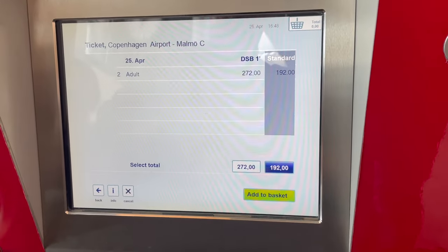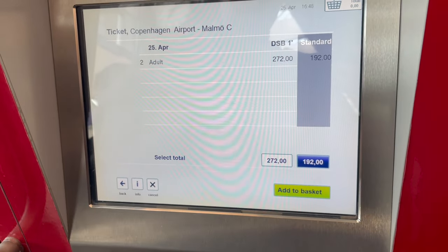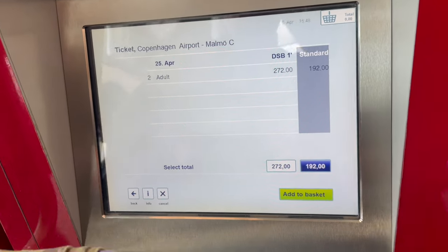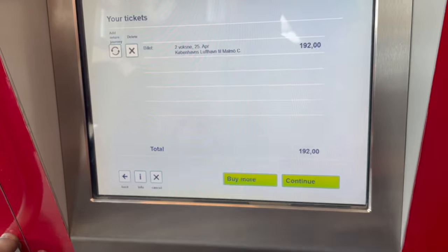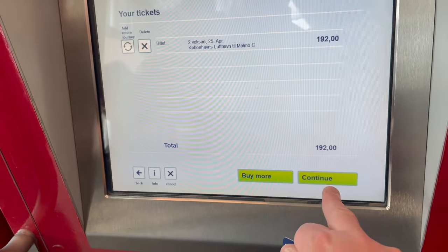That sounds a lot. I've got no idea how much that is, but I think it's about £20 or something. So you divide that by 12. Add to basket. Two tickets. Continue.